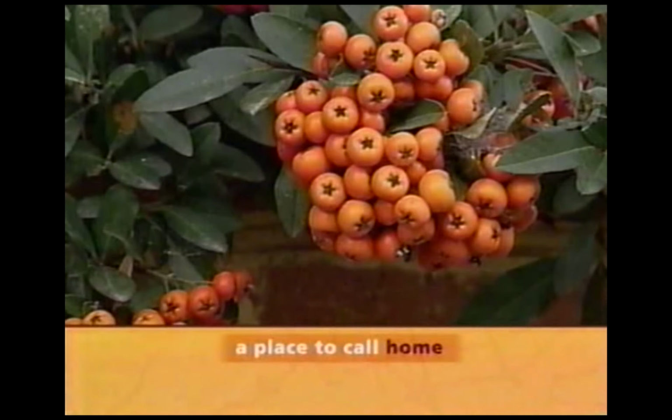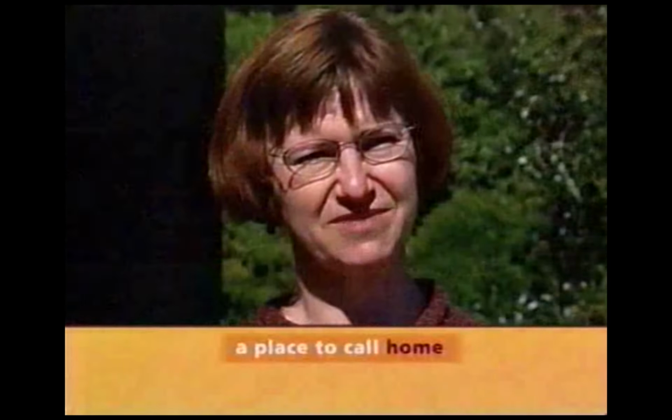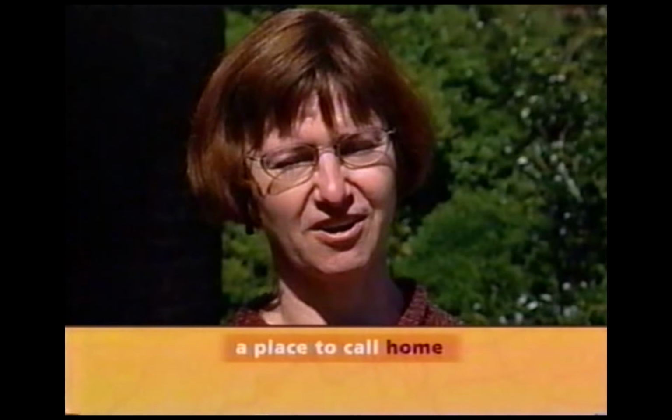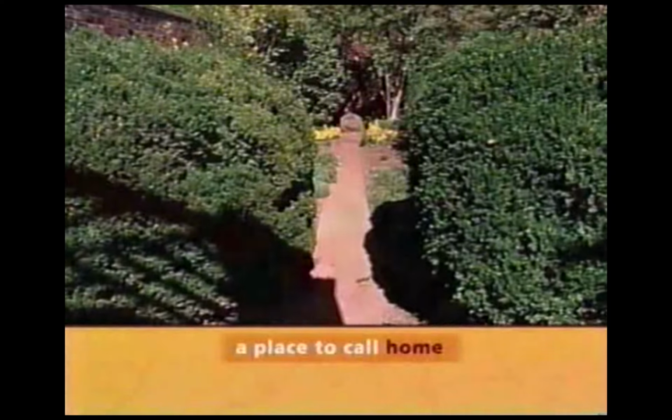Coming up, when the father of American democracy meets Mother Nature, the result is a spectacular Charlottesville garden. Thomas Jefferson was himself a great gardener and horticulturist. That's next on A Place to Call Home.